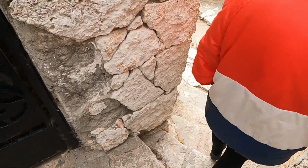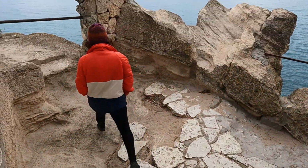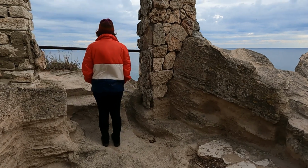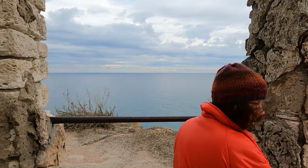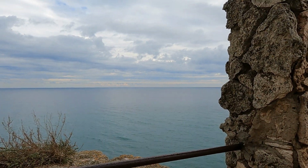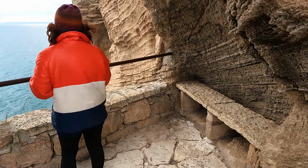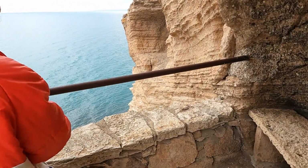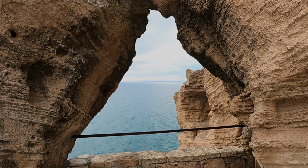Another local legend explains the formation of the peninsula. Saint Nicholas, patron saint of seamen, was fleeing the Ottomans at Kaliakra. To aid his escape, God created the cape beneath his feet, a narrow path stretching out into the sea. Saint Nicholas was nevertheless captured, and a chapel built here in 1993 stands memorial to his death.